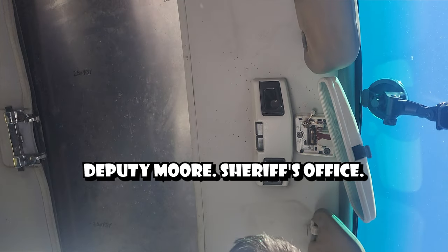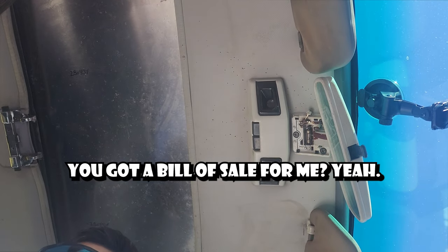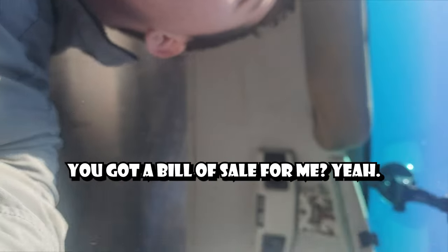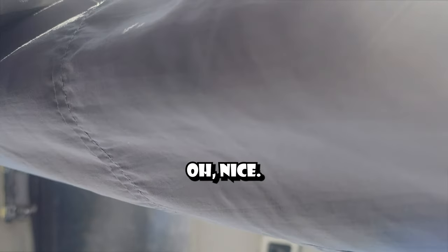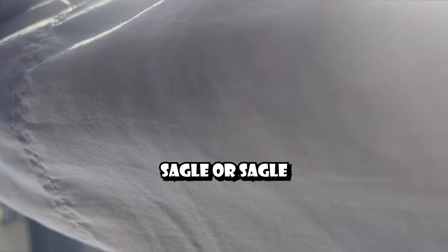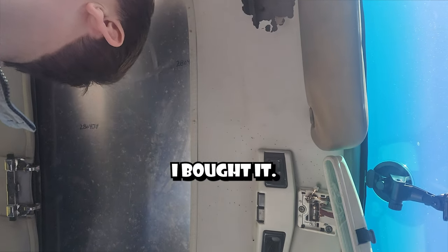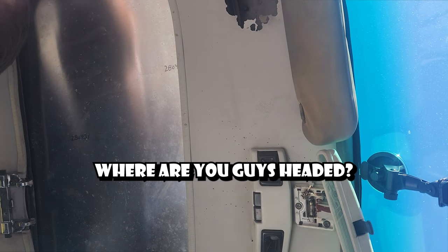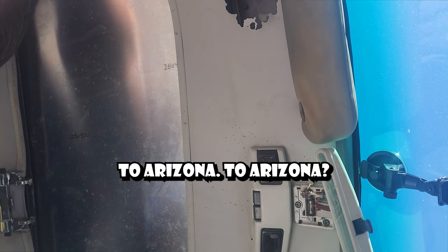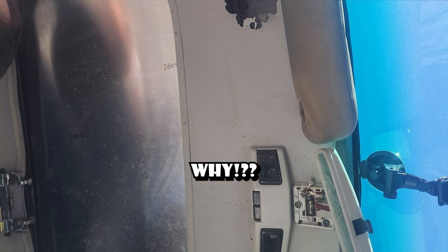Hello. Good, Deputy Moore, Sheriff's Office. Where's your license plate, man? We just bought it. And yeah, they kept it. You got a bill of sale for me? Yeah. Where'd you buy it at? Northern Idaho. Oh, nice. I think it was called Sigel. You got an ID on you? Who bought the vehicle? I bought it. Okay, so it's your vehicle. You got a driver's license on you? Yeah. Where are you guys headed? To Arizona. You bought this in Northern Idaho? Yeah. Why?